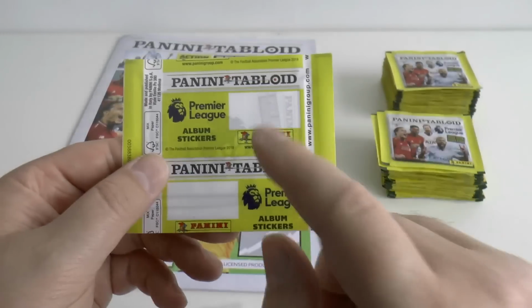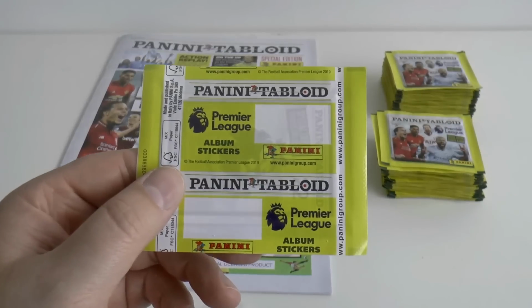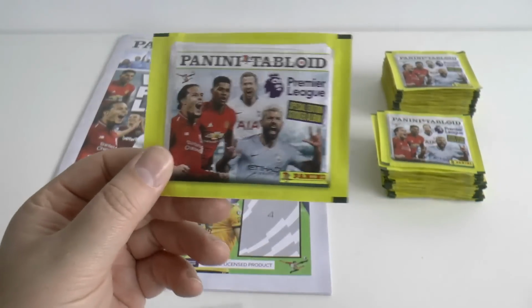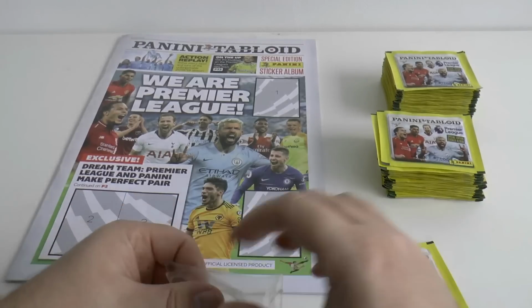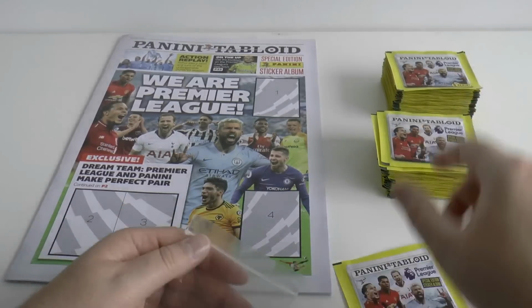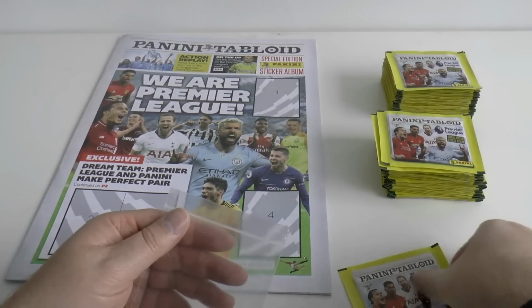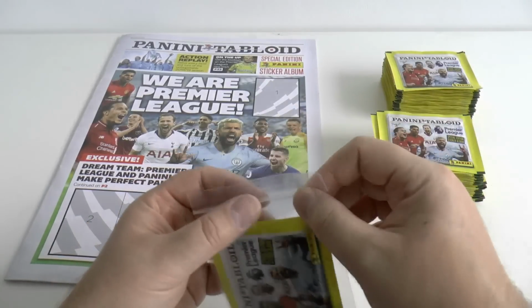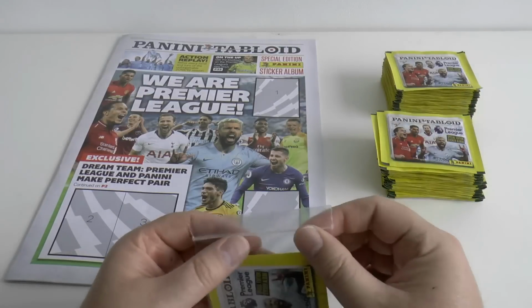Please do that. As you see, this is the unbarcoded version, which will come in magazines and starter packs. The barcode version you'll be able to get in retail packs, which will be replenishing the 50 which we open in this video, and we're going to give away a total of 100 packs and some albums, of course, in future videos.